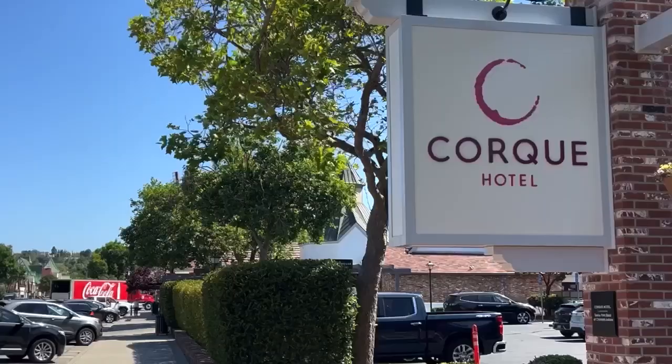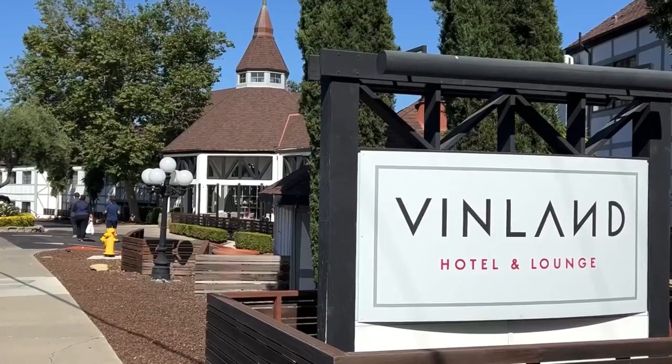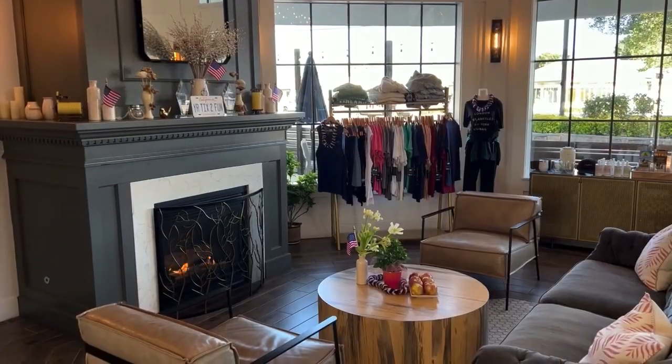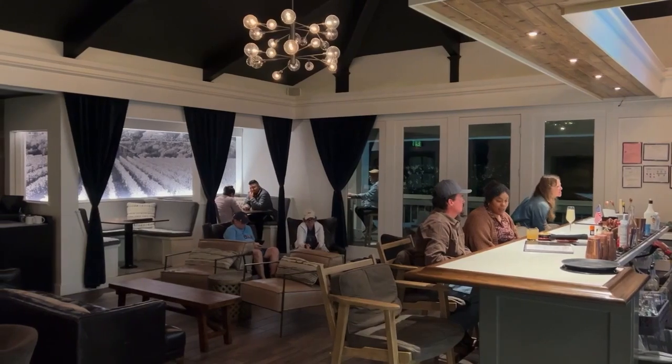So my last 2 hotel recommendations are much bigger, with the Cork being on the eastern side of the city and the Vinland Hotel being on the western. Starting with the Vinland, it's another clean property with a nice little lobby that has a fireplace, some clothes and souvenirs, and it's also connected to their bar and restaurant.